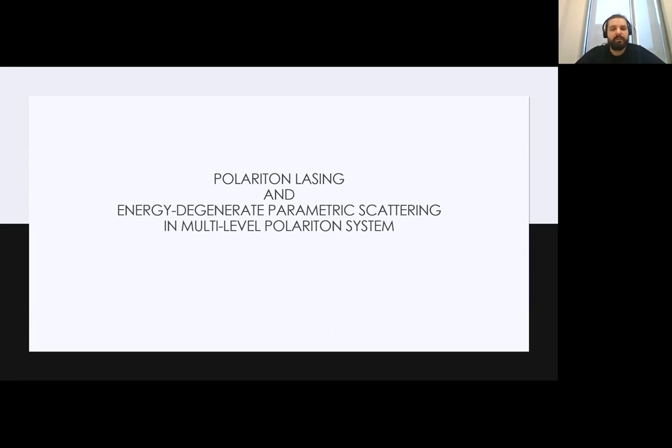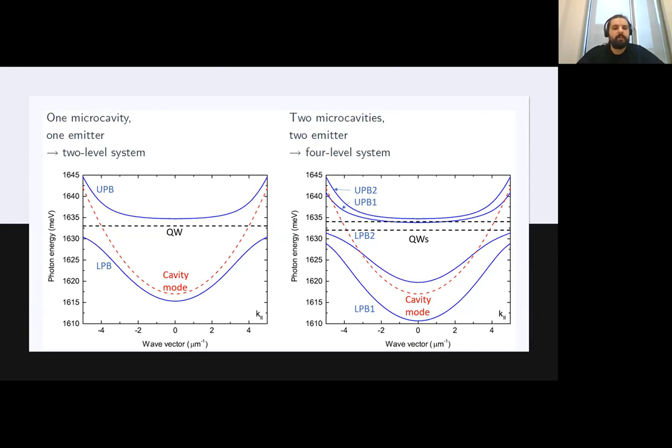focus on polariton lasing from a multi-level exciton-polariton system. This type of system offers an attractive platform for studies of nonlinear optical phenomena such as Bose-Einstein condensation or parametric scattering. In particular, they open the possibility of constructing optical lattices, enabling three-dimensional polariton hopping. Typically, if we have one microcavity and one emitter, we can achieve a two-level system, which was discussed in the first part of my presentation. The simplest multi-level one is two microcavities and two emitters, which leads to a four-level system with four polaritonic branches.